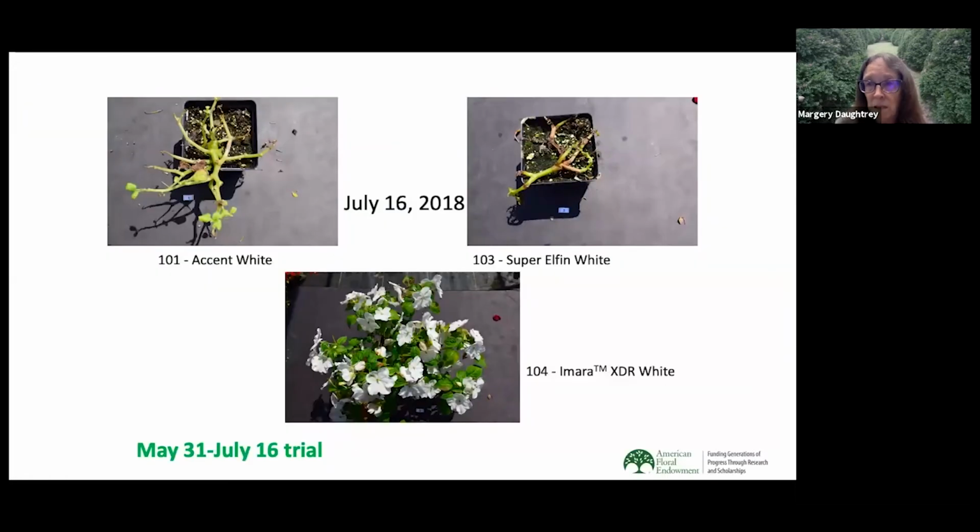We were extremely impressed with what we saw with the resistant Impatiens lines that we tested. These plants were all inoculated, or brought to the presence of inoculum, about Memorial Day, and then they were allowed to grow under the same conditions in a replicated trial for weeks. And here you see the way they looked on July 16th. The Accent White and the Super Elfin White, which are older cultivars, were down to stems, whereas the new Imara White was still blooming and still looking very good.